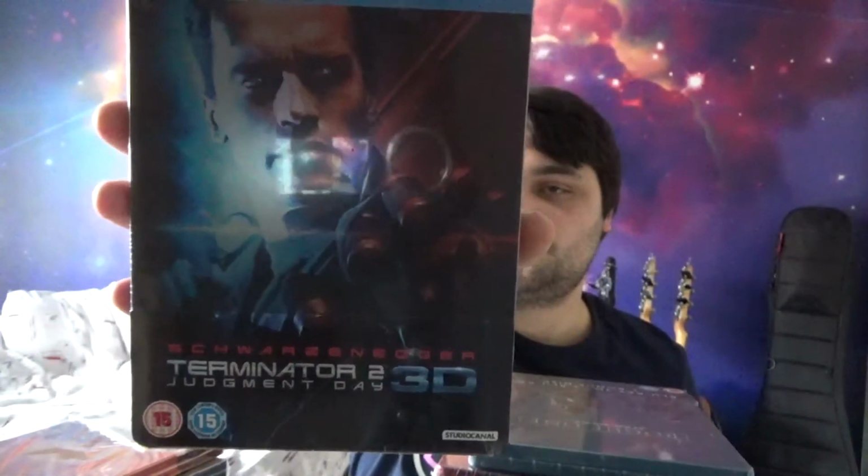Sweeney Todd, Ted 2, Terminator 2 Judgment Day 3D version. Well, the back of this is really messed up at the moment. The Texas Chainsaw Massacre. That's a really nice looking steelbook. Tinker Tailor Soldier Spy, Top Gun, Total Recall, the remake.